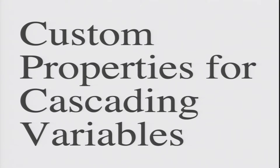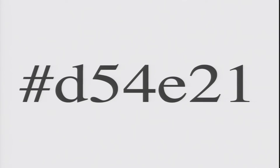So for example, if you are updating the branding of your site, you don't have to search and replace. You can update it in just one place. This is one of the great features that preprocessors have had for a long time, and one of the reasons that preprocessors have become so popular. So we could have D54E21, which is the WordPress orange, defined in our style sheet, and then we just have to update it in one place if WordPress ever decides to go with a different color orange.